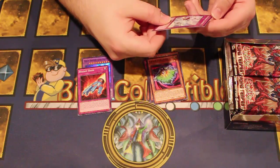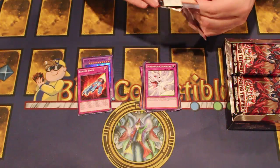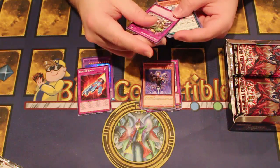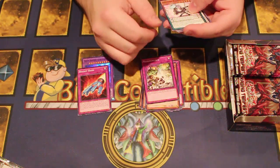Cypher Enchanter and Lightsworn Judgment. I did attend the sneak peek for this, but I really haven't had enough time to sit down and thoroughly enjoy the set. Another Mechalinier. This is the Massive Morph, right? Target 1 face-up monster your opponent controls, its attack and defense become double its current attack. And it can't attack directly.